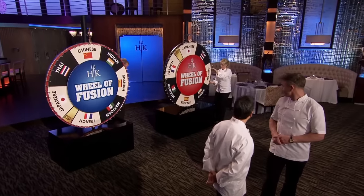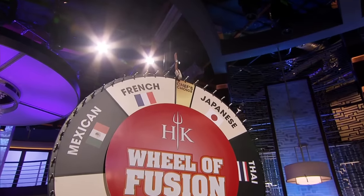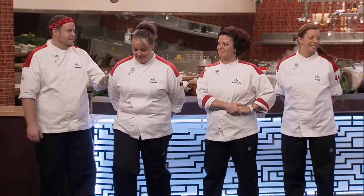As you can see, there are two identical wheels in the dining room, one for the blue team and one for the red team. A chef from the red team will face off against a chef from the blue team. When I call your name, both chefs will stand next to the wheel, spin it, and then determine which two countries you will fuse together. Let's start off with Heather and Ryan. Both of you, step forward.